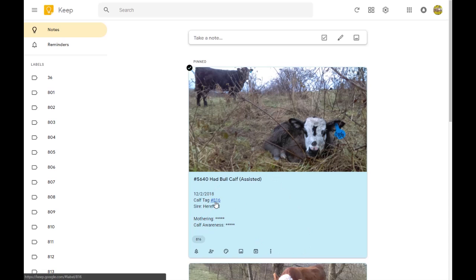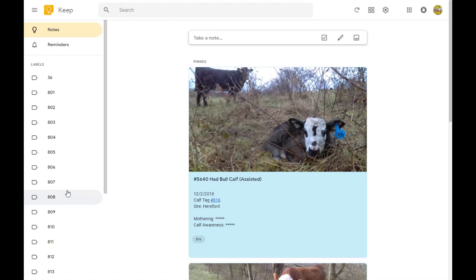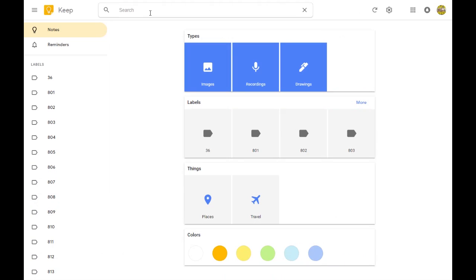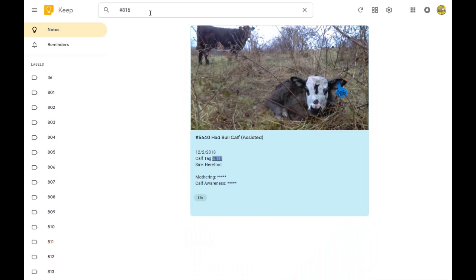You can also see I've got the tag number listed. With it being blue like that, it turns into an actual Google tag over here on the left hand side. What that lets me do is come up here into my notes and type in number 816, and it's going to pull him right up.